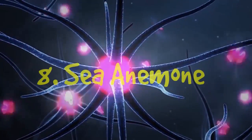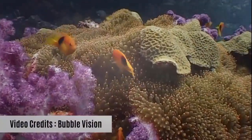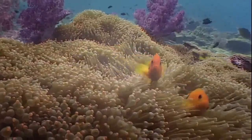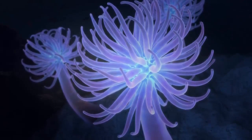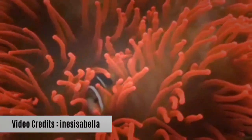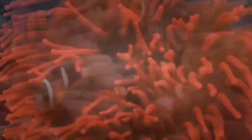Number 8. Sea anemone. Lacking a central nervous system, the anemone has a neural net of sorts which keeps it on the lookout for food. The anemone nabs passers-by with its venomous tentacles, paralyzing and then consuming its prey. After eating, the anemone spews the waste back out the same opening, as its digestive chamber only has one door, functioning as both mouth and anus.